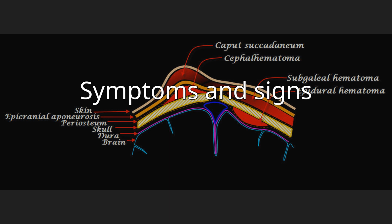Cephalohematoma should be distinguished from another scalp bleeding called subgaleal hemorrhage, also called subaponeurotic hemorrhage, which is blood between the scalp and skull bone above the periosteum and is more extensive. It is more prone to complications, especially anemia and bruising.